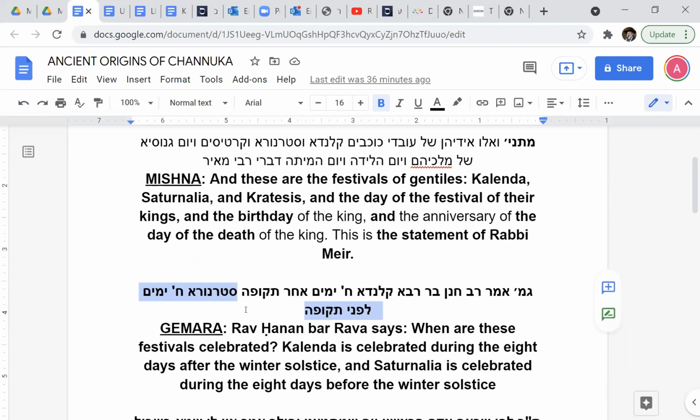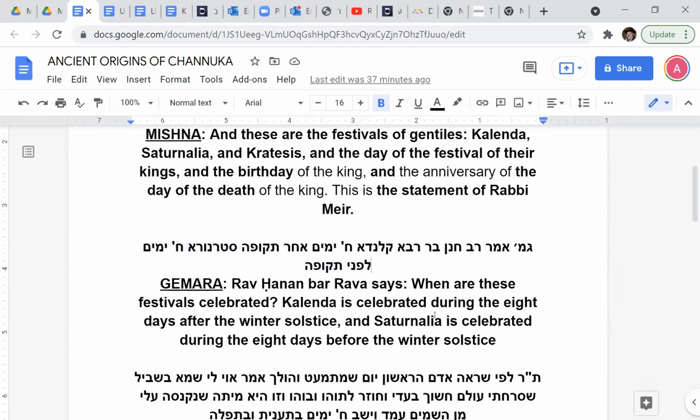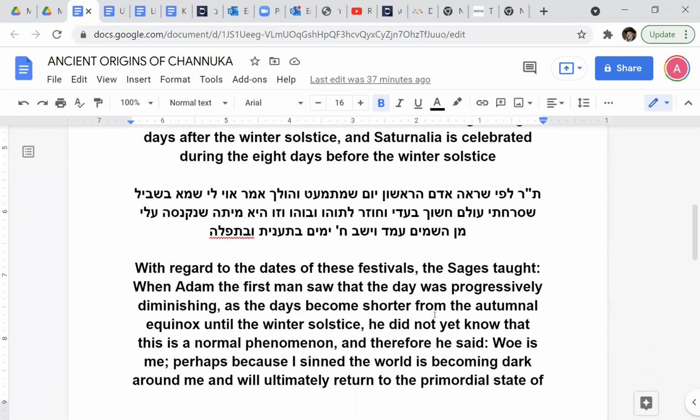which itself is connected to the winter solstice, and this particular pagan festival. So basically, from everything that I've said so far, there's nothing remotely Jewish about this 8-day pagan worship, except that we're now going to look at a Gemara, and the Gemara is going to tell us something extraordinary, and this connection is made by the Maharal of Prague. I haven't seen it made by many people, I must be honest with you. But let's have a look at this.